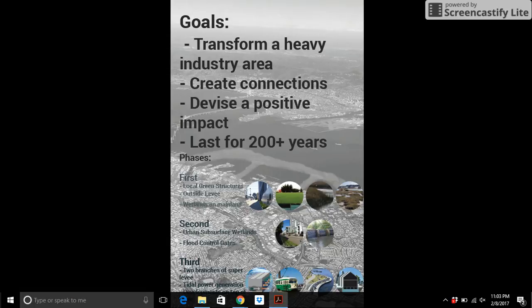And then finally, looking at how to phase this in, the first phase would be the exterior super levee, so that you can mitigate the potential sea level rise, as well as adding local green infrastructure and starting to treat inland flooding and stormwater events with wetlands and green infrastructure. Then the second phase would be the urban surface wetlands and flood control gates, so you can start treating that CSO.